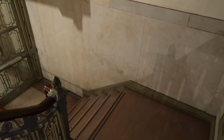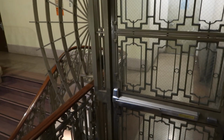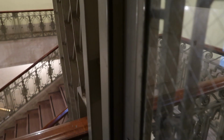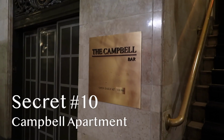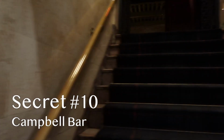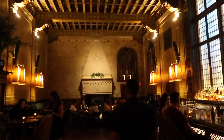And as we come down here, you're gonna see another fire door. This one you can get out, but you can't get in. So if you wanna see that, you have to take the elevator. Boop. And we're gonna go down one more floor, all the way to the bottom, to the Campbell apartment. Excuse me, it used to be called the Campbell apartment, now it's the Campbell Bar. Campbell's safe is still there in the middle of the faux fireplace. Definitely a cool little spot to hang out, get a drink. If you don't want to go up through all the stairs, you can just take the elevators here to B, for the balcony or bar, depending on which side you're on.